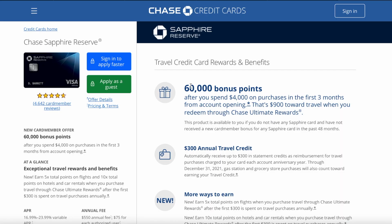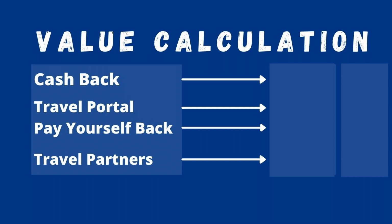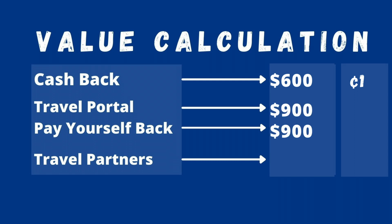Signup bonus. Currently, this card has 60,000 UR points when you spend $4,000 in the first 3 months of account opening. Now, if you want to calculate the value of that 60,000 Ultimate Rewards points, this is how it breaks down. If you were to use that signup bonus for just pure cashback with 1 cent per point valuation, you would get $600. But if you decide to use these points for travel using the Chase Travel Portal or use it as a Pay Yourself Back feature, you would have $900 using 1.5 cents per point valuation.